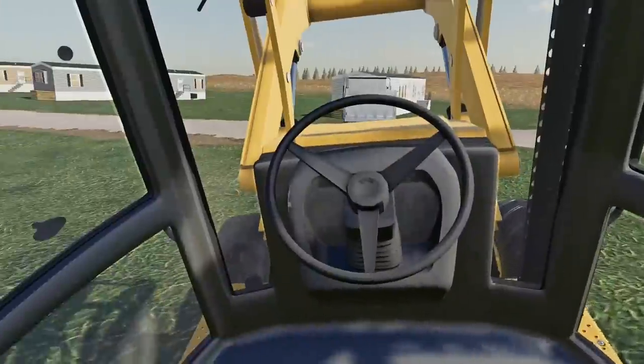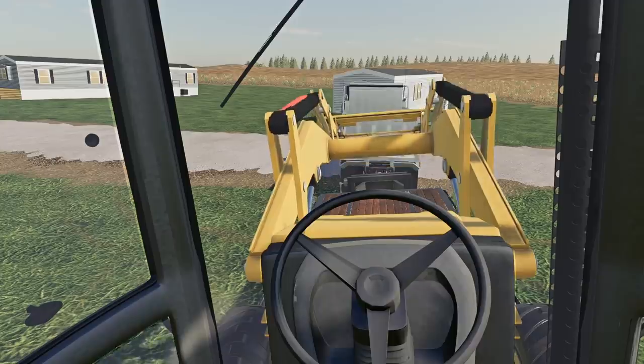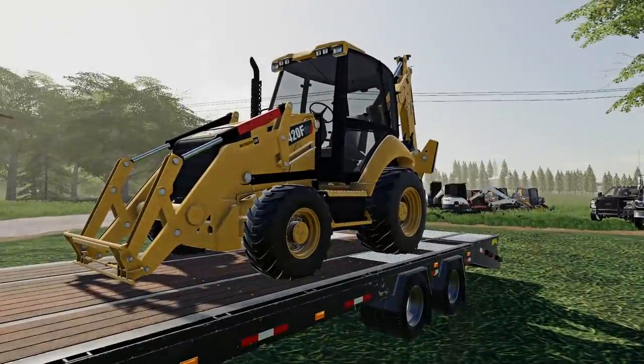Heck, you know what? I could probably just drive it down the road instead of loading her up. I don't even know why I'm loading her up, but I guess we are. The only thing is I don't have a bucket or forks. So all we're going to do is stick the front of the loader to the back of that mobile home and just push them out. Oh, yeah. There we go. We should be good.